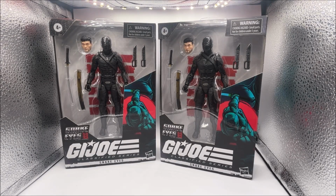So next thing we got, these were $5 each. These are G.I. Joe Classified Series Snake Eyes. And like I said, $5 minus 15%. I bought these to flip. Now, they're not really worth a great deal right now, but G.I. Joe's so popular that in the future, I think these are probably going to be about $15 or so, maybe back up to $20, which is what their retail price was. The problem is with organic collectability, and we'll talk about that when we get to the Star Wars stuff. But yeah, I always like these figures because I thought they present really well on the packaging.